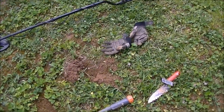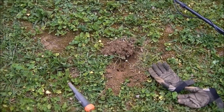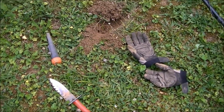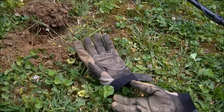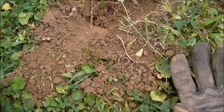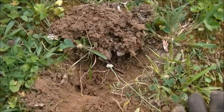I've been here a couple hours and I got one of the typical pull tab signals here that was high 50s into the low 60s. It just hit and sounded just like a pull tab, but it was coming in solid and it had the depth. So I said, well, at least it doesn't seem like it's shallow junk. So let's get this one out of here.